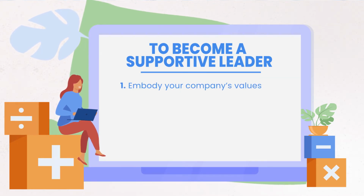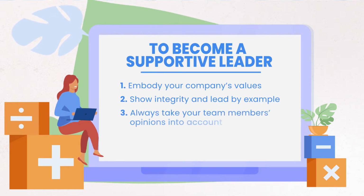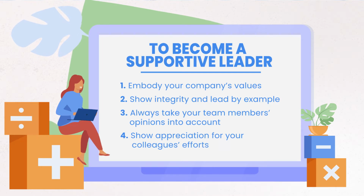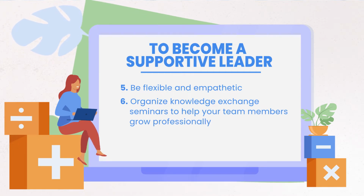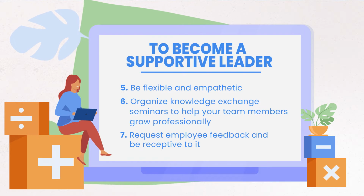Embody your company's values. Show integrity and lead by example. Always take your team members' opinions into account. Show appreciation for your colleagues' efforts. Be flexible and empathetic. Organize knowledge and exchange seminars to help your team members grow professionally, and request employee feedback and be receptive to it.